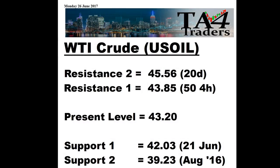Okay, looking at the support and resistance levels: 43.85 from the 50 4-hour, 45.56 from the 20 day, with supports from the 21st of June, 42.03, and then 39.23, which was that trade-in week from August 16.